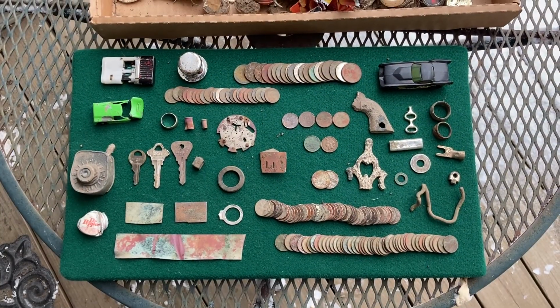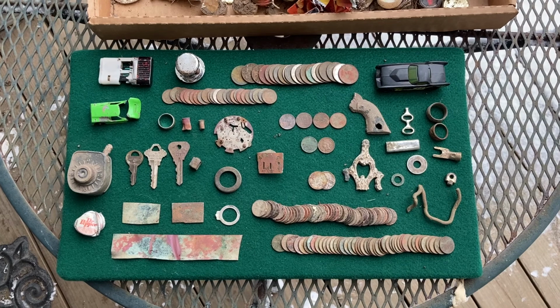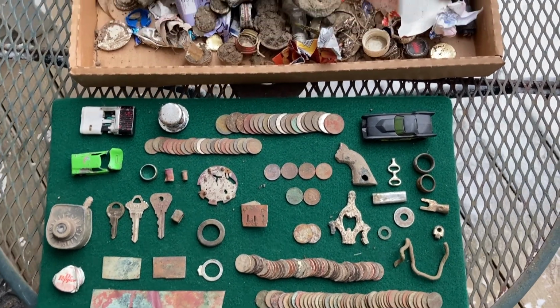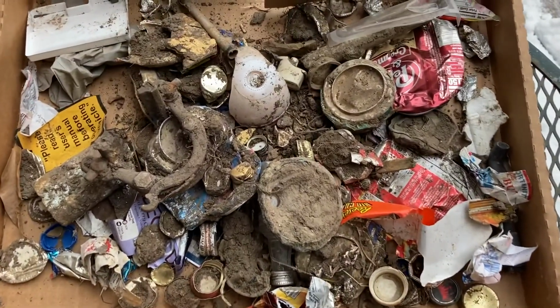Well, you guys, I did a pretty good job of filling the board this week. Found a lot of stuff, but didn't find any silver or gold. That's all right, though. We're going to come up here and look at the trash real quick, because I found quite a bit of it.